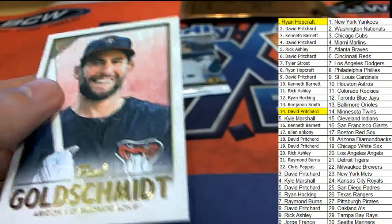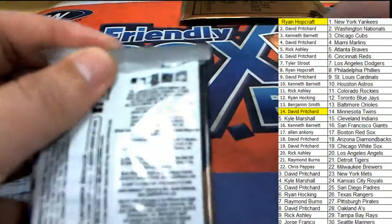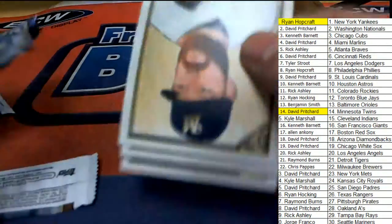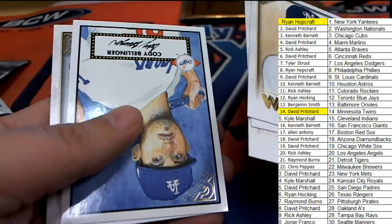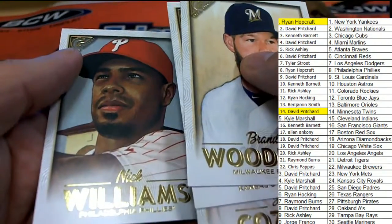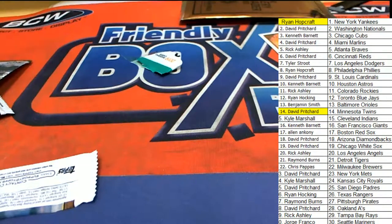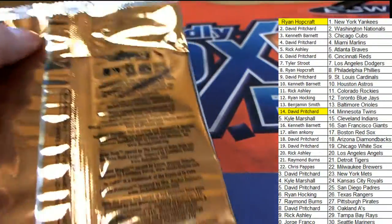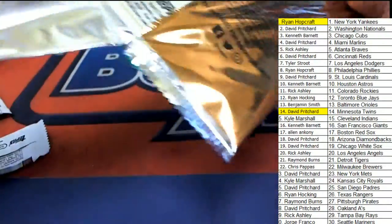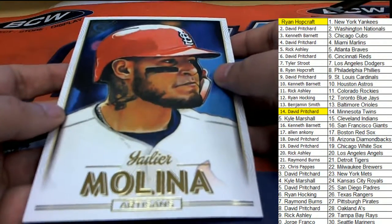Another cool insert here. Masterpiece. Good luck, everybody, in the final pack. Maybe there's a gem hidden away in this. I really don't know. I think so. Wow, really nice. Yadier Molina, Artisans, St. Louis.